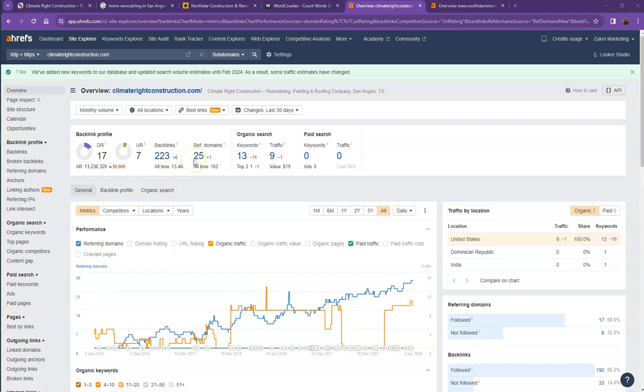One important thing that I need to discuss about backlinks and referring domains is that this actually needs to be a 2-to-1 ratio. So the 25 referring domains that you have, these are what we call the good or strong backlinks. And the rest of the missing backlinks, those are what we consider the spammy backlinks.